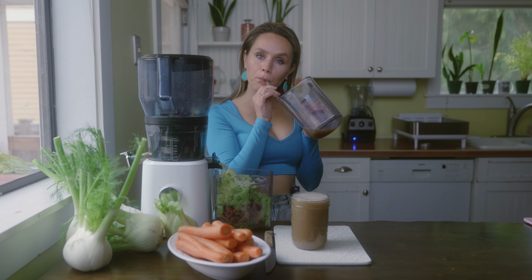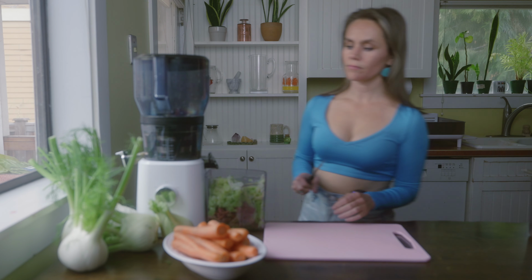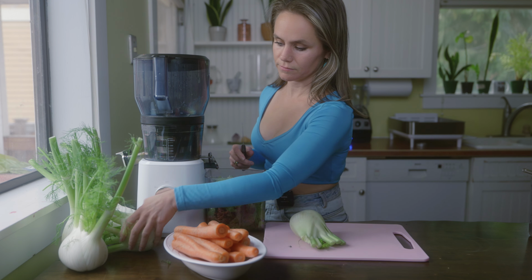And juice number three, fennel and carrot. These two are such a coy couple, I tell you, but wow, they make an amazing little team.